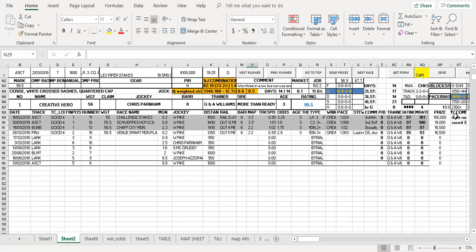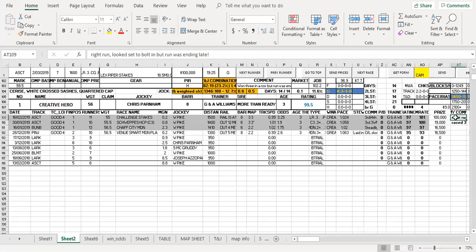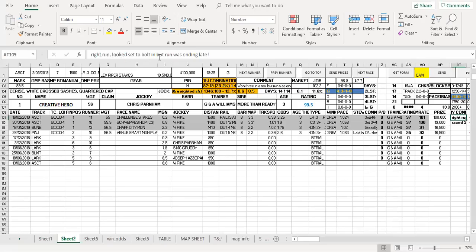Now, he did win this race last start, but I didn't think it was very convincing in doing his 97 there. If you look up here in the formula box, you'll see the right run looked set to bolt in, but run was ending late, which is my little comment on the run, and it was.